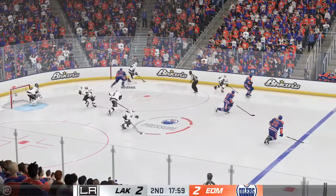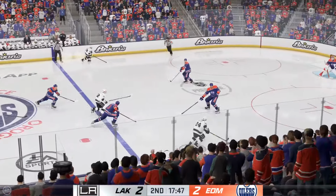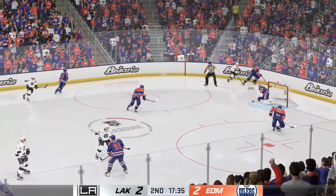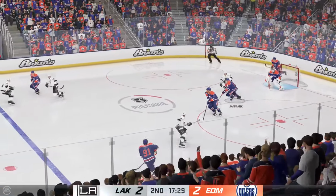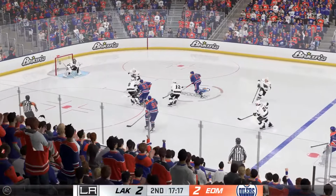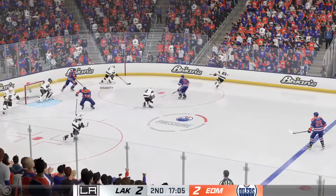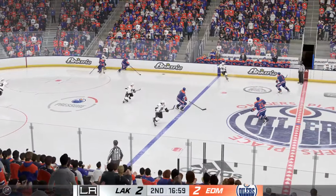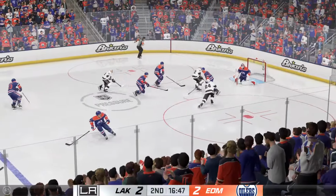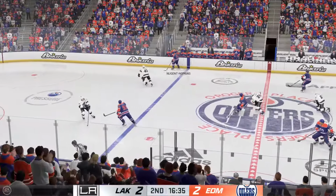LA's got the win off that draw. Passes it to Deneau along the right wall and into the offensive end. Stones him in front. The Oilers have it against the wall. Slides it diagonally to Kane. Doughty's got it now deep inside his own end. The Kings will play it from the defensive zone. Here we go, odd man rush here. Long jam in front, that's broken up. Quick pass across to Nugent-Hopkins.